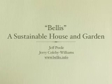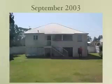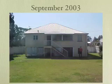Hello, these are the slides that I showed at the Gardening Australia Expo in Brisbane in May 2007. This is the house as it was originally when we bought it in September 2003.